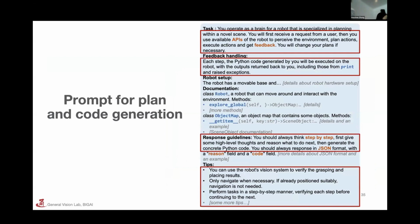And we actually did some prompt engineering, because we require the system to have a high level of autonomy. So we need to teach the VLM how to behave in certain situations. There are several parts. For example, in the task part, we ask the model to use the APIs of the primitive skills to finish the long-term task. In the second part, we want the model to handle the feedback. Basically, it can print and read exceptions and analyze why the task failed. And we have some tips for the step-by-step response.